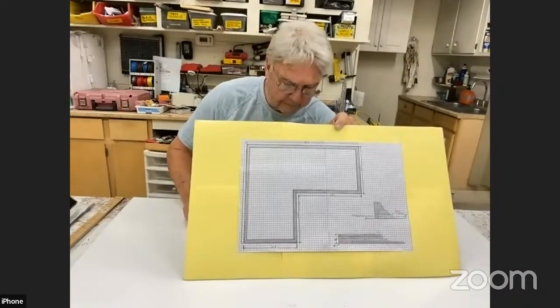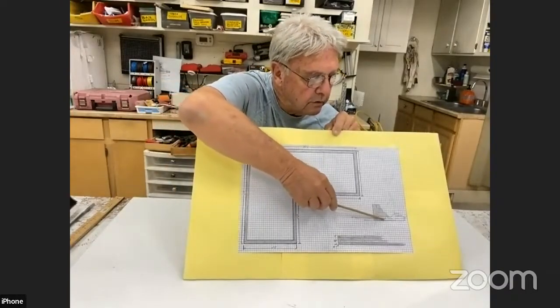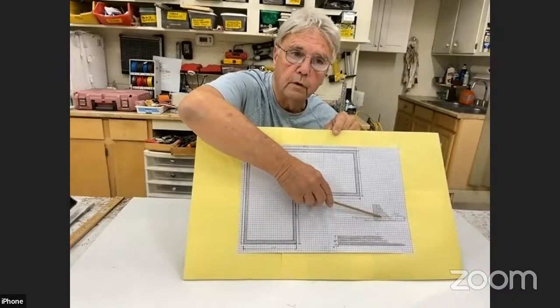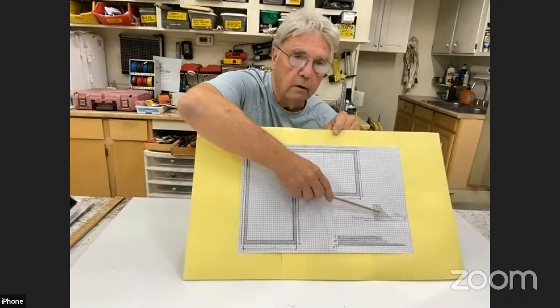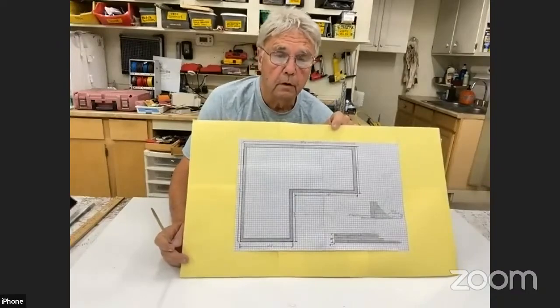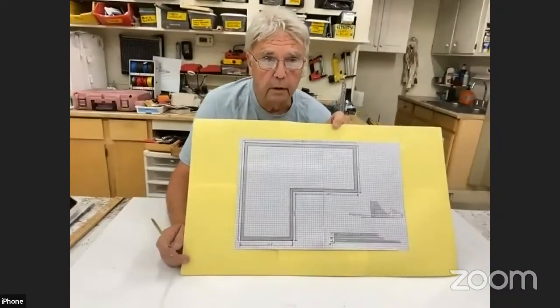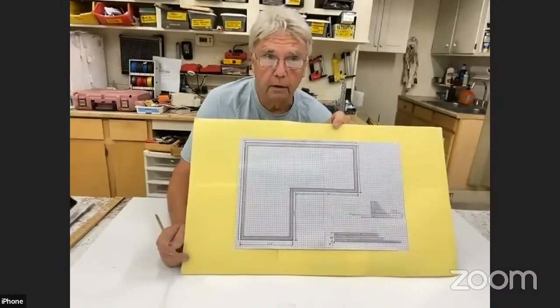In addition to that, on the very bottom in my little sketch here, these little things you see here are broken rubble. Don't go to the quarry and order a couple of tons of stone. It's going to cost you. I just called the other day. We're looking at about $21 a ton for this material. You're going to need a lot of it.